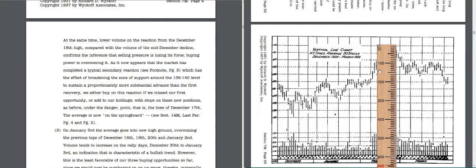Does it mean that it's going to go into markdown right away? No, it just means that there is distribution, there is selling. Why? A lot of volume came in and there's a lack of progress in the close, which means the buyers are meeting sellers. If they weren't meeting sellers, the close would be high end and would make progress. Does it do that? It doesn't.